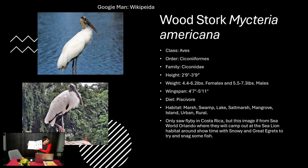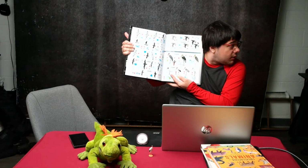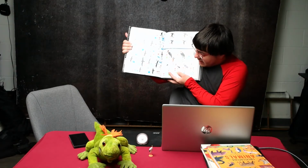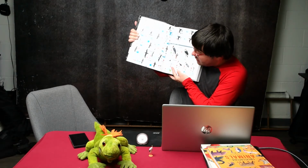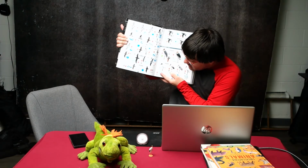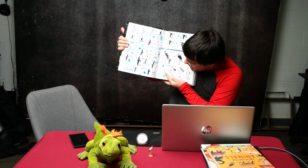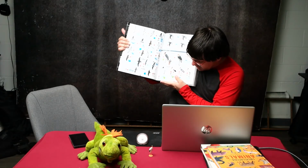No, here, let me switch over. Oh, wait. There we go. The light's kind of hitting this one spot really weird. The top down. There you go. So that's the wood stork. You can see they live in Florida, Central America, and South America. And then these are the other species.